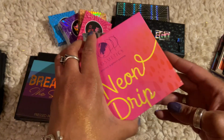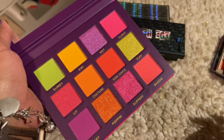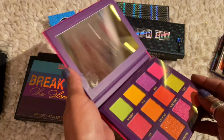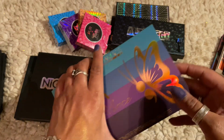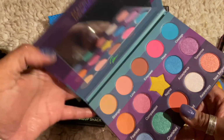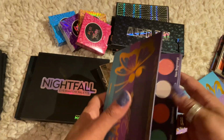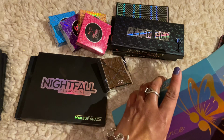From Poppy Cosmetics, I got the Neon Drip. This is beautiful. It reminds me a lot of the Paulina palette from Blush Tribe, but just amped up a bit. I'm excited about that one too. Then I got the Makeup Maniacs Break the Silence palette. Really beautiful. I really like the packaging. I'm not really big into packaging, but I love the butterfly, of course.